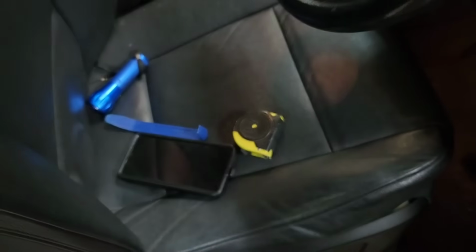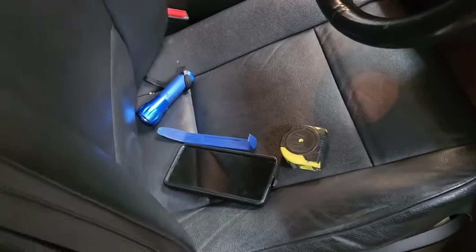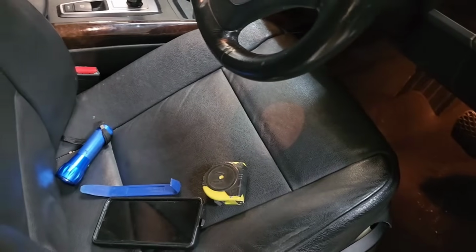There's normally a few tools that I take when I'm viewing a car. They're normally my trusty paint gauge, which tells me how thick the paint is on a car, a pry tool, a torch, and a tape measure. And I'll show you what I use each and every one of those for as I run around the car.